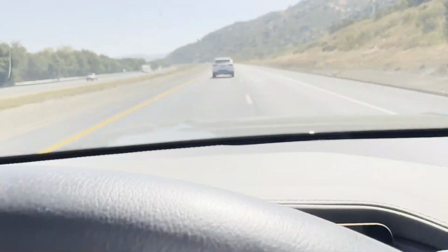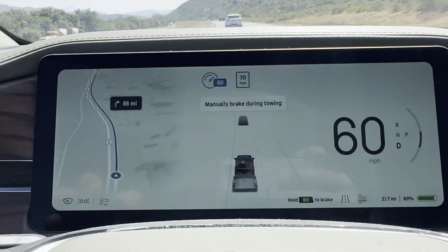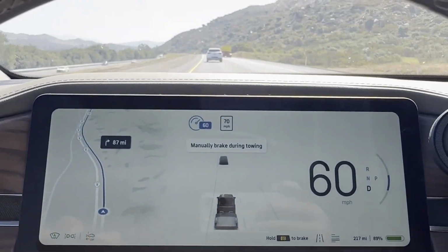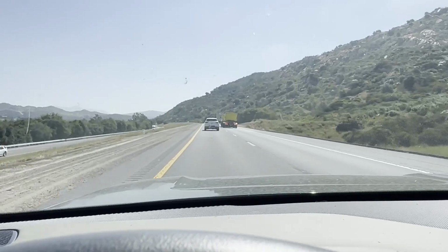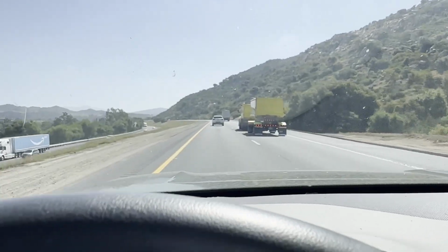Oh, look at this. We got a slow truck passing another slow truck, so you worry about me going 60 here in a, well, now 70 miles an hour section. Not a problem when you got trucks passing trucks going slower than that. But anyway, we're working our way up the hill, no problem, 60 miles an hour.